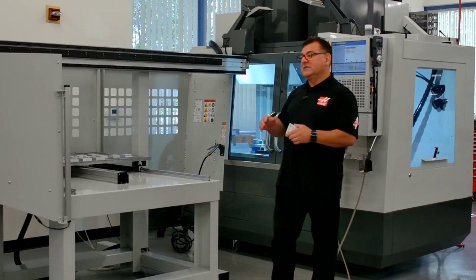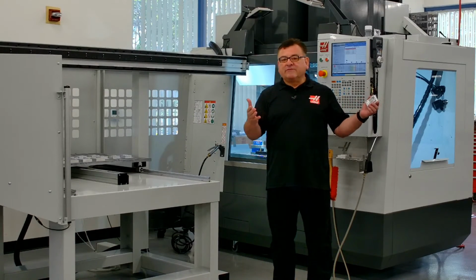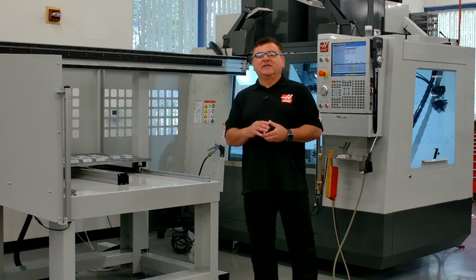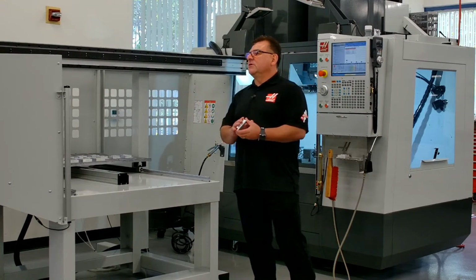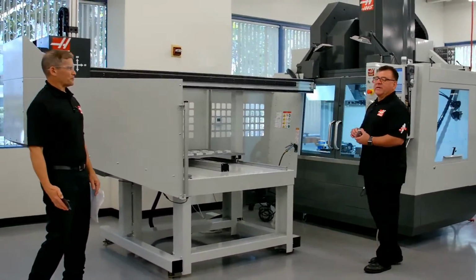Those 3.5 hours, the person running this machine can just walk away, do something different, go run another machine, another APL, or anything else that comes up in every shop. So it's typically unattended, as we call it, lights out, whatever you want to call it, but it's automated machining.